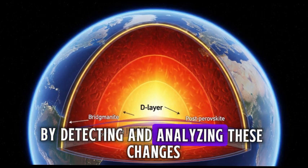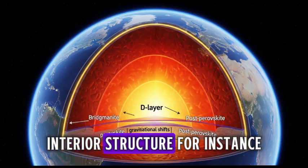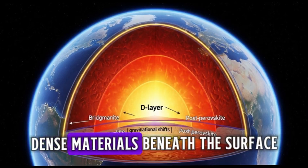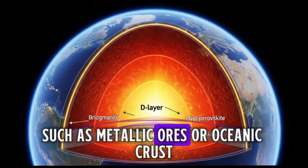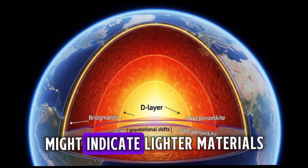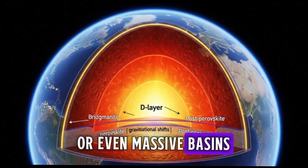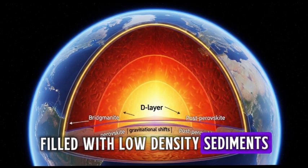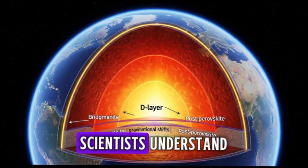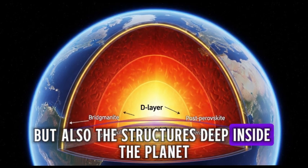By detecting and analyzing these changes, scientists can uncover information about the Earth's interior structure. For instance, areas with stronger gravity could indicate dense materials beneath the surface, such as metallic ores or oceanic crust. Meanwhile, areas with weaker gravity might indicate lighter materials, like thick sedimentary rock or even massive basins filled with low-density sediments. What's truly amazing is that these variations can help scientists understand not just the surface of the Earth, but also the structures deep inside the planet.